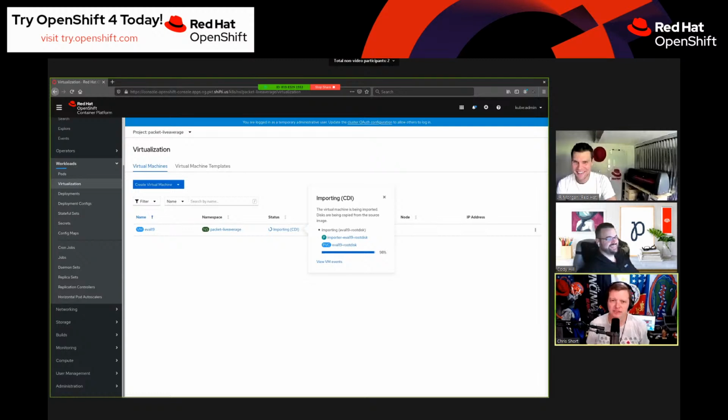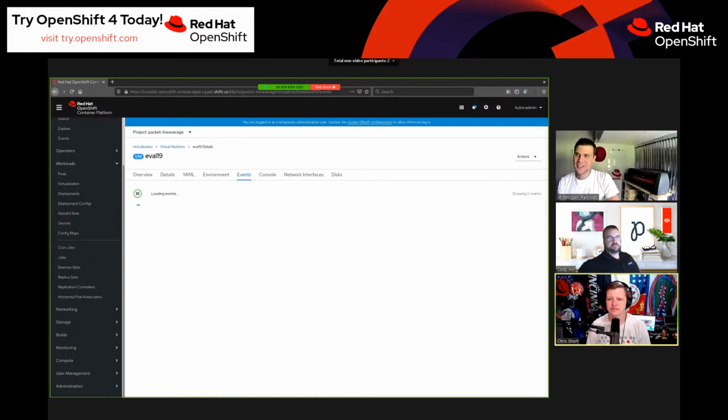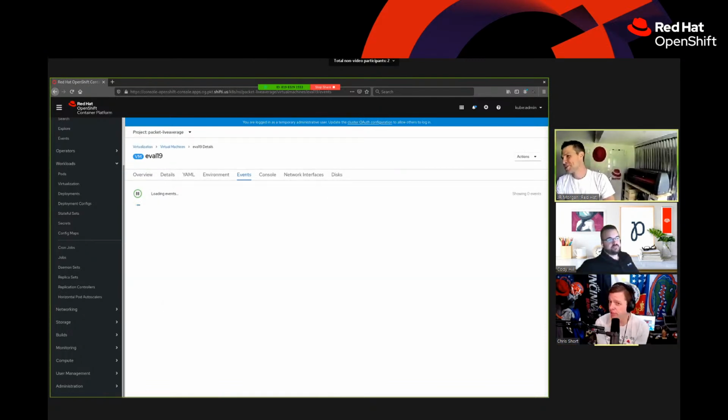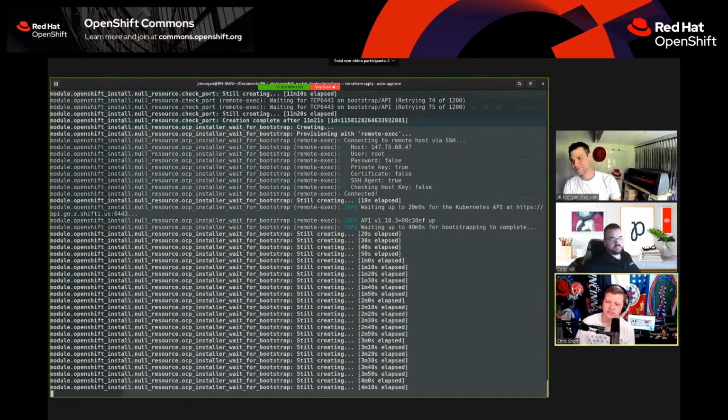Xerox 746 asks, what are we working on? We are standing up OpenShift virtualization on bare metal and Packet right now. And we're waiting for a machine to import. Not just any machine, a Windows 2019 server, you said? Right, JR? Correct. Yep.